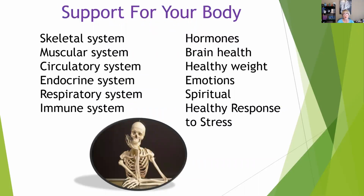They support all systems of the body. That includes your skeletal system, your muscular, circulatory, endocrine, respiratory, immune system. They can help maintain healthy hormones and brain health, healthy weight, definitely stable emotional states. They are even good for your spiritual life and prayer life. They help your body have a healthy response to stress.